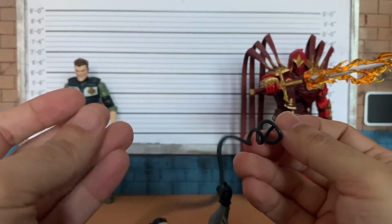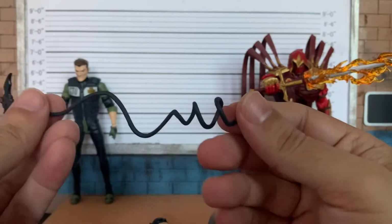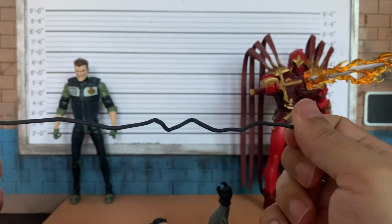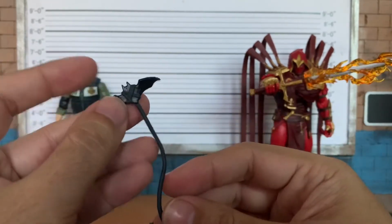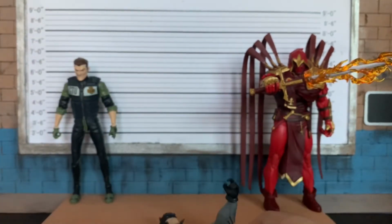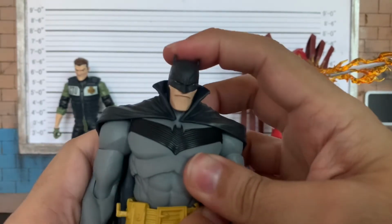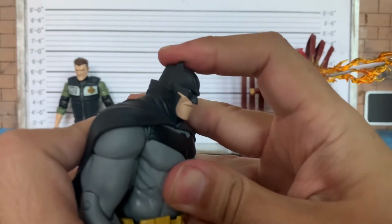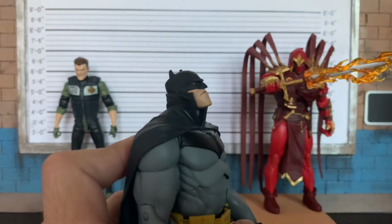Got some black paint coming off of there. But looks good. Sure, with some hot water, some hot air, you can shape this to whatever your heart desires. I myself am going to leave it like this. In terms of articulation, doesn't look down too much. Doesn't look up. Oh, it's decent enough.